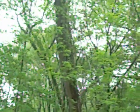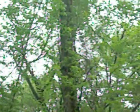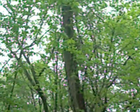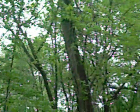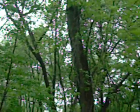Okay, this guy here. Wow. Is it a pewee? He's on the trunk. He's jumping up and down. He's on the curved branch. Flycatcher. The flycatcher. He just flew.